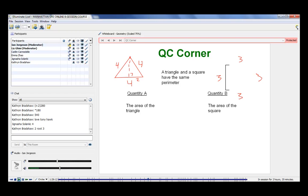Yeah, the height is going to be 2 root 3. The base is still going to be 4, so it's going to be 1/2 times 4 times 2 root 3. Okay, this one's easy. The area of the square is just 3 times 3. That's going to give me 9.